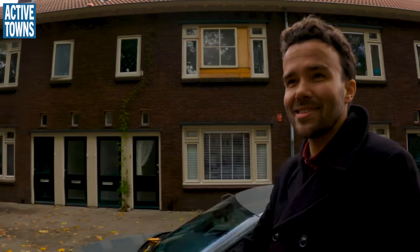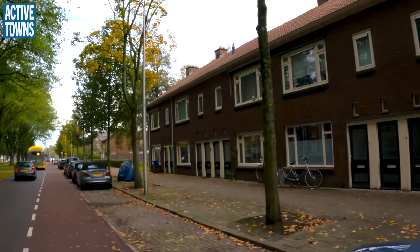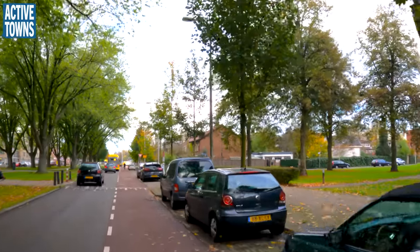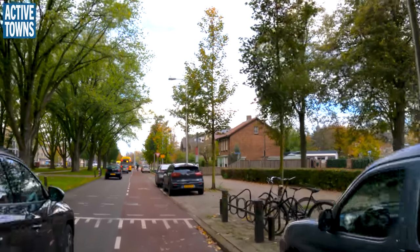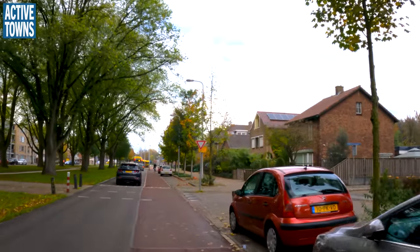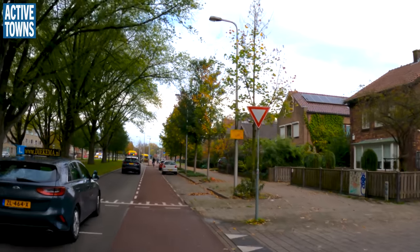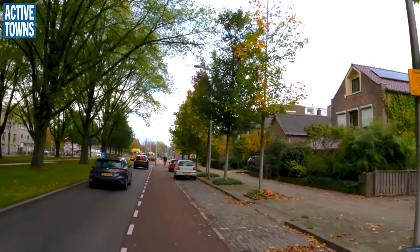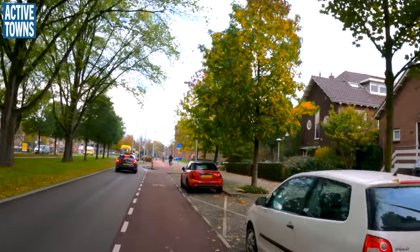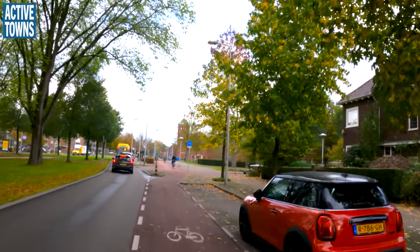Well, and I think that's an important point to make, that when we look at the Dutch reality, it's not all perfect. There is some legacy stuff that needs to be changed. And even something as simple as that little plug that we just passed, the electric plug poking out of the car into the bike lane area here.